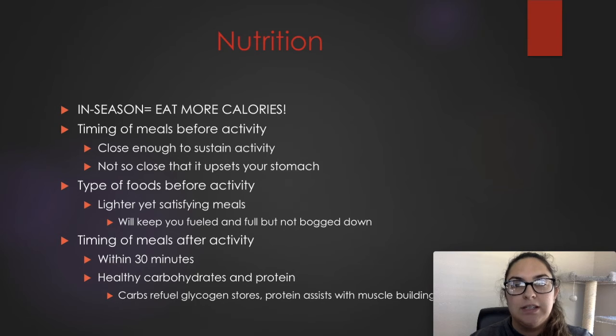It really is just going to take some trial and error, but in general, try to find that exact timing for you so that we don't end up out of energy, feeling lightheaded, feeling sick to our stomach because we have absolutely nothing left in the tank and we are running on nothing, versus eating so much or so close to activity that we all of a sudden have a full stomach and now we are running and we feel like we're going to get sick. We don't want either of those.